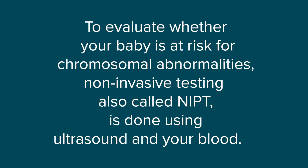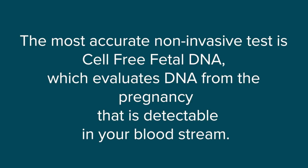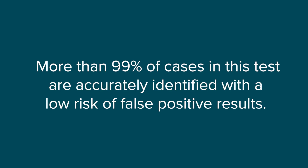To evaluate whether your baby is at risk for chromosomal abnormalities, non-invasive testing, also called NIPT, is done using ultrasound and your blood. The risk of chromosomal abnormalities increases with maternal age. The most accurate non-invasive test is called the cell-free fetal DNA, which evaluates DNA from the pregnancy that is detectable in your bloodstream. This test is very accurate and greater than 99% sensitive and specific, meaning that more than 99% of cases are accurately identified with a low risk of false positive results.